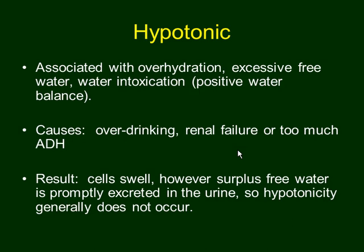But it doesn't tell you the direction. Inappropriate ADH just means they have too much ADH. If you have too much of an antidiuretic hormone, you retain way too much water. If you don't have enough antidiuretic, you lose too much water. So the cells swell. This doesn't happen very much because we use our kidneys. It's when the kidneys aren't working or you're not allowing the kidneys to work that you have this problem.